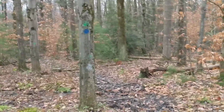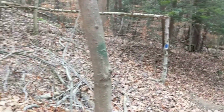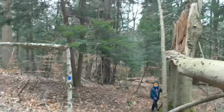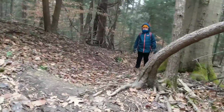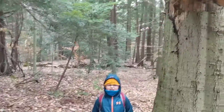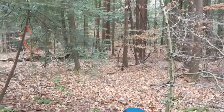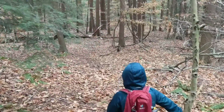Way down here, a little bit slippery. I think we should have brought our trekking poles with us. Look at the size of that branch that came down. I just jumped almost to the other side. Yeah, that's what I should have done. I should just jump down.